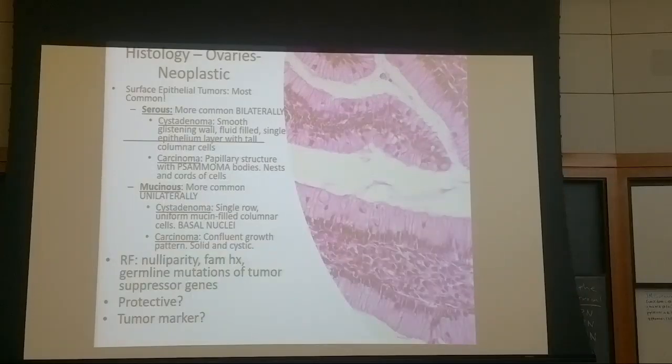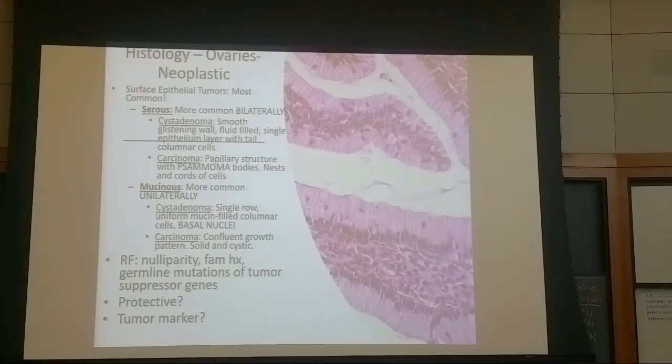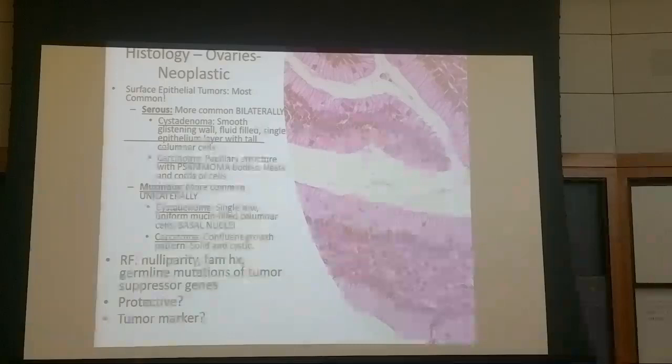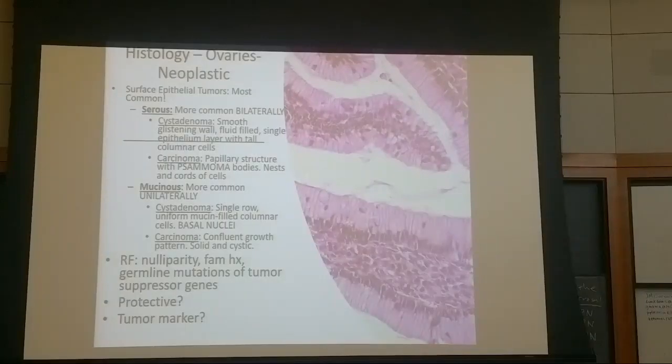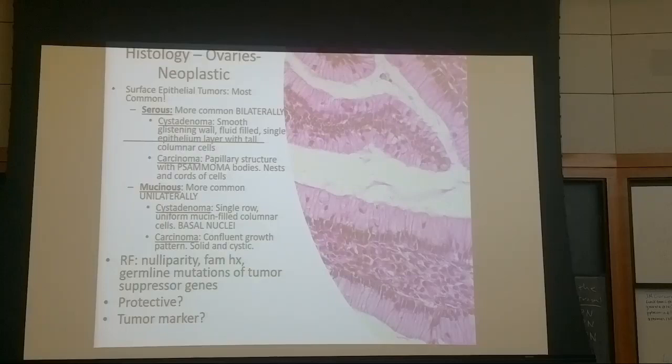So the risk factors: nulliparity, family history, germline mutations with tumor suppressor genes. This is going to be your RB, your P53, all of those things that normally keep your cells from becoming cancer. Do you guys know what a protective factor for this is? So long-term birth control. The reason being that every time you go through ovulation, it's kind of a traumatic event for the ovary. And so the more times that happens, the more trauma is being done to your ovaries. If you're on birth control, meaning you don't ovulate, or if you get pregnant a bunch of times, meaning for 9 months at a time you don't ovulate, that's going to be protective, which is why nulliparity is a risk factor. Because if you never get pregnant, then you're theoretically ovulating every single month.